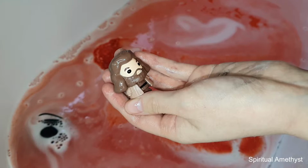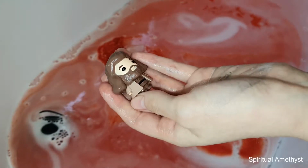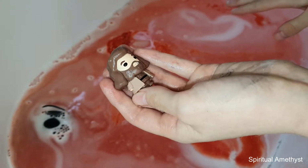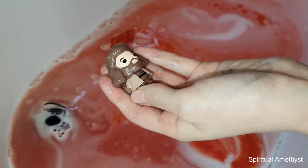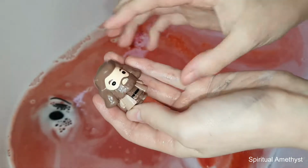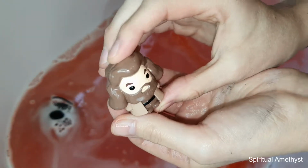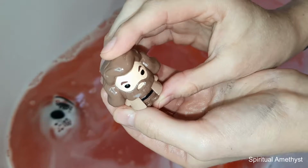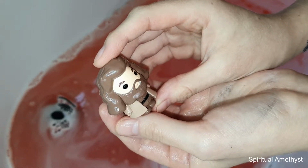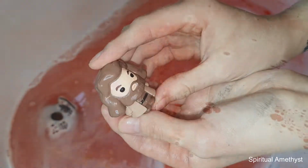Alright guys, so that one's all fizzed out and it has revealed me to be in Gryffindor. Does that make... No, that didn't make any sense. The Cauldron has revealed Gryffindor, so it has sorted me into Gryffindor, and we got this little Hagrid toy on the inside. Very cute. Just going to sit him on the edge of the bathtub while I have a soak, and then I'll let you guys all know what I thought about it afterwards.